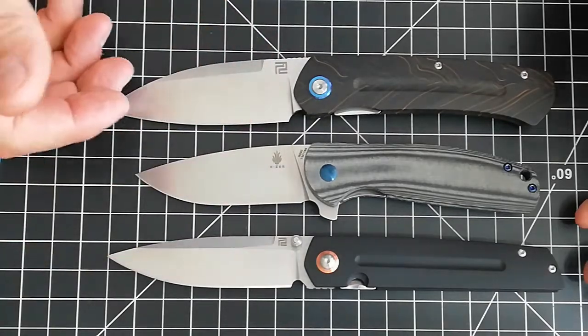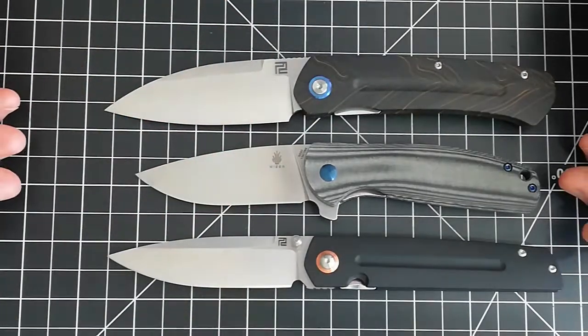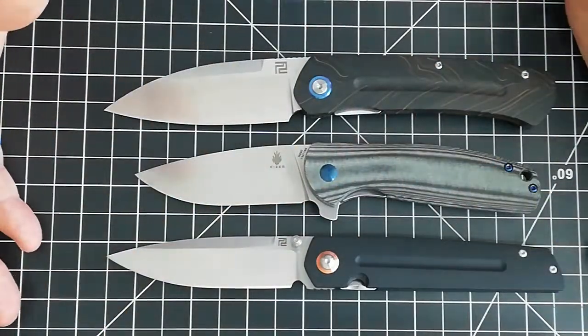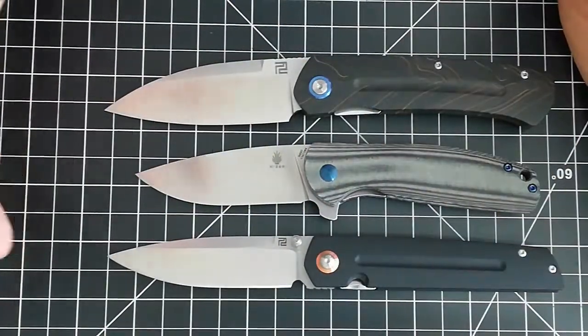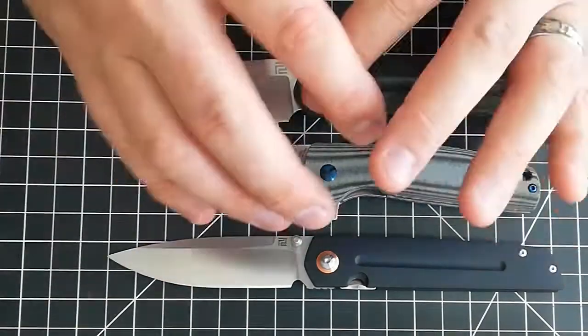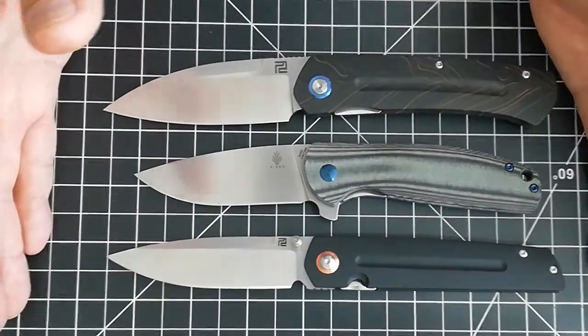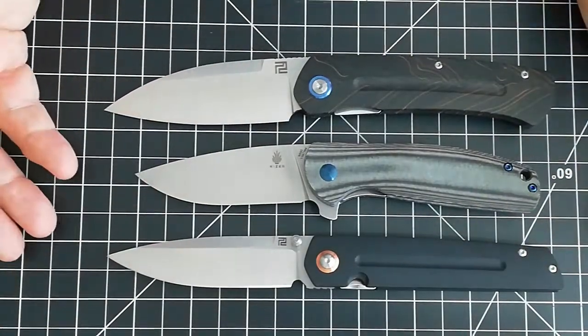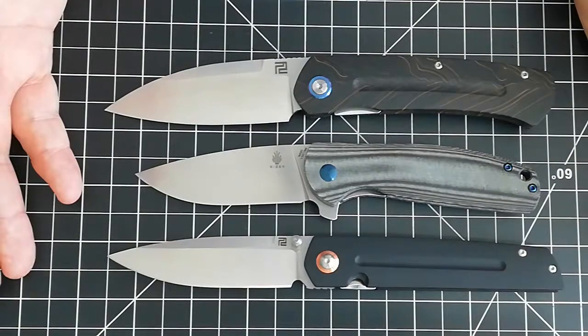But anyways, and then we have Artisan collaborating. You know, a key factor for all brands, I think, is collaborations. Getting to know these knife makers, these designers, through these collaborations at different tiers.